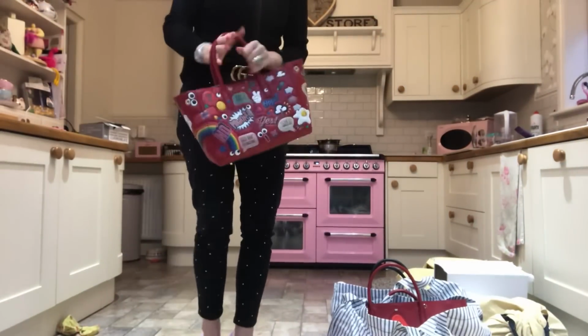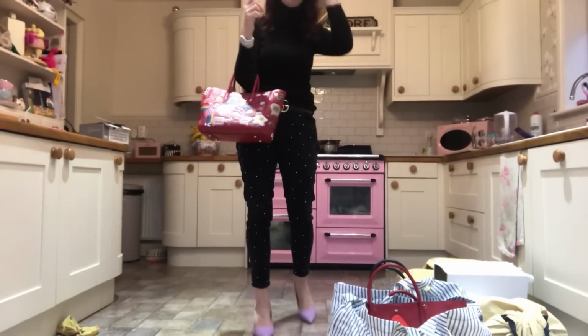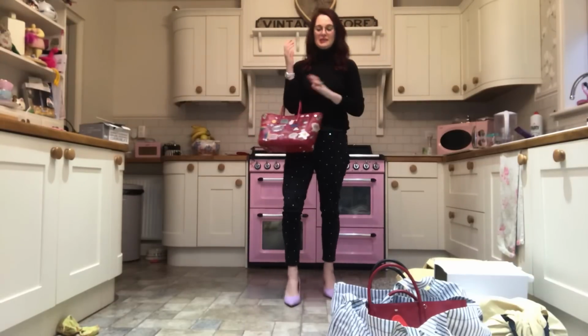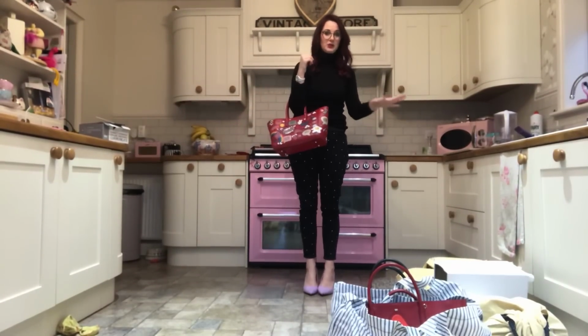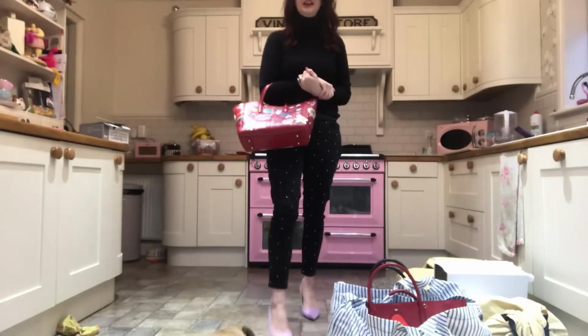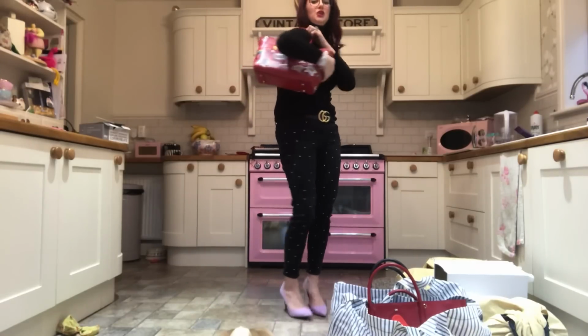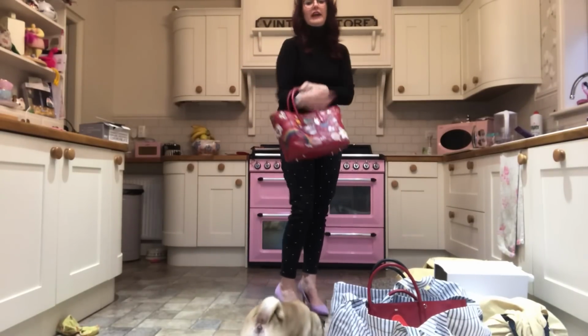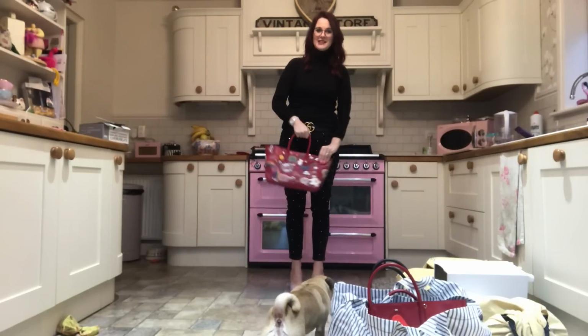So let's give you a quick model of it in case you're thinking about buying one. It's called an Ebury tote. This is the small size. The bigger ones are bigger, which I have got a bigger one, I will show you as we go along. You can wear it in the crook of your arm, or over your shoulder, but it's too tight, or just in the top of your hand, like so. So that's that one.